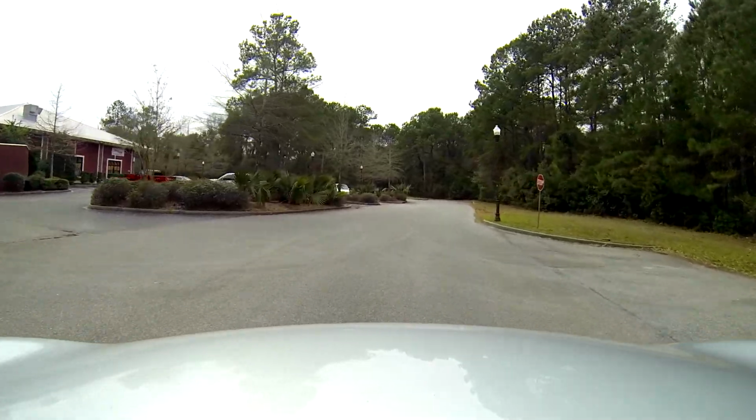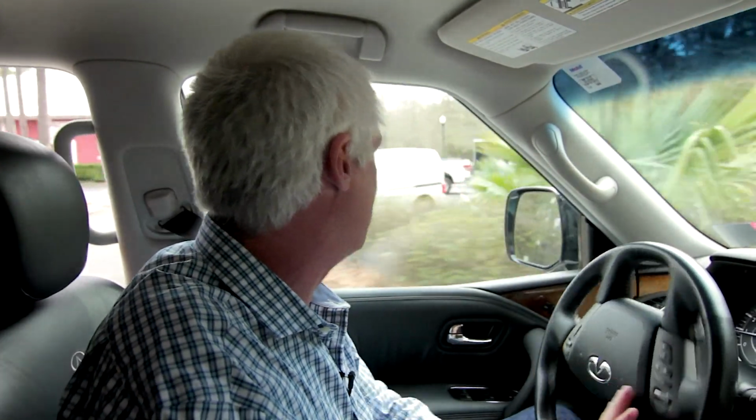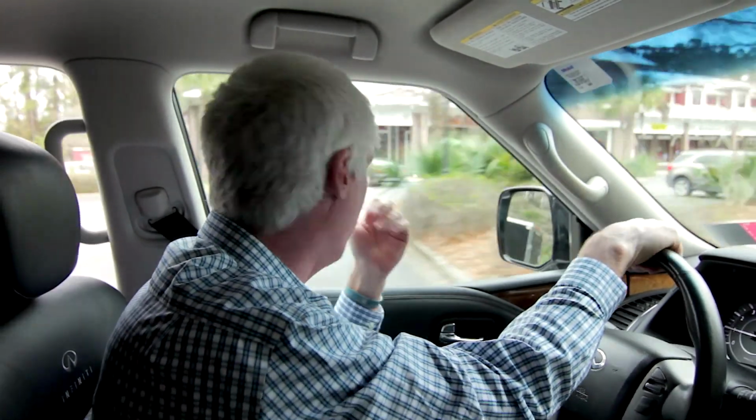All right, so this is a little shopping center that I talked about that's kind of tied into Brickyard, and this is actually my cut-through road a lot of times to get out of Brickyard early in the mornings to get my daughter to school on time because she's usually late getting outside. But anyway, that's another story.